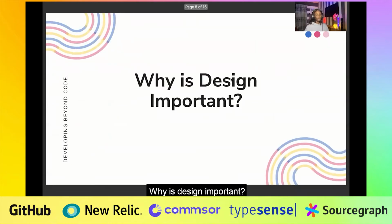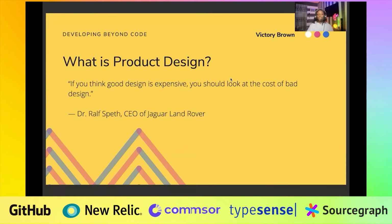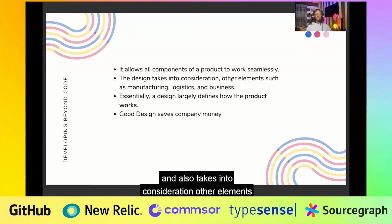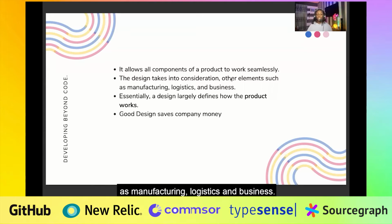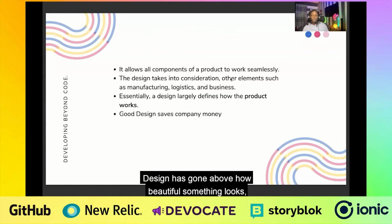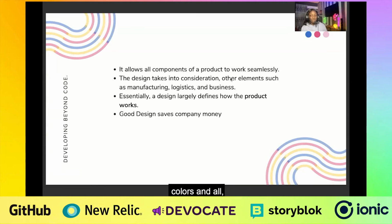Why is design important? Dr. Ralf Speth, CEO of Jaguar, says if you think good design is expensive, you should look at the cost of bad design. Design allows all components of a product to work seamlessly, and it also takes into consideration other elements such as manufacturing, logistics, and business. Design is important because it largely defines how a product works. Design has gone beyond how beautiful something looks, how aesthetically pleasing it is, the colors and all, to more of how it works. What problem does this solve? Who is the user? Why is this an important product or feature to introduce to the market?